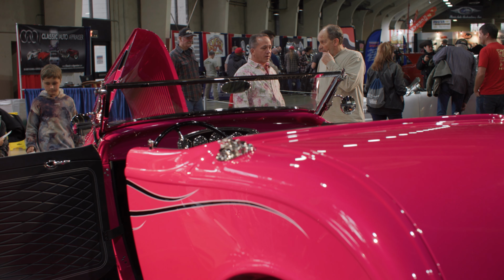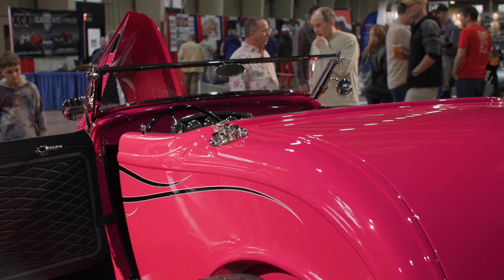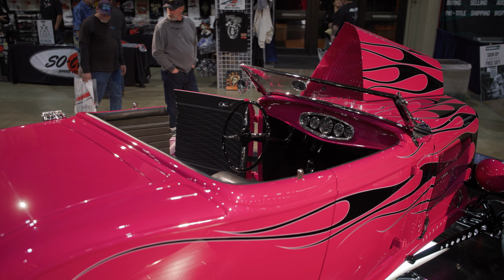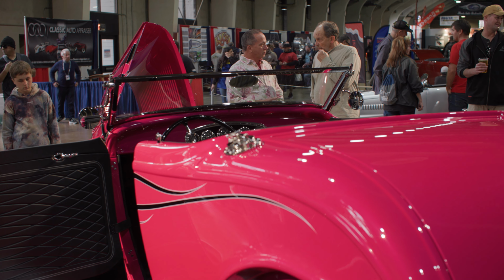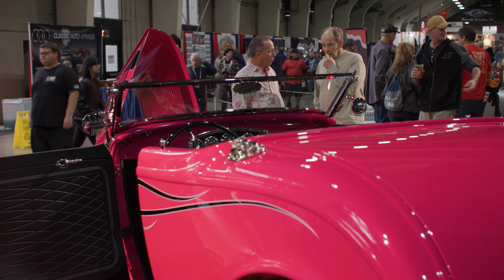Steering wheel is a piece that we do that kind of a mimic off of an old late 30s Alpha that looks like leaf springs stacked and riveted together. The column drop's another piece that we manufacture that gets the column lower and gets it in a more comfortable position, but it still looks like a stock Henry Ford column drop.